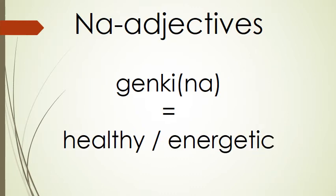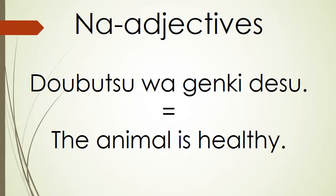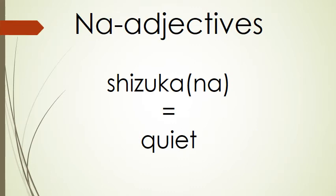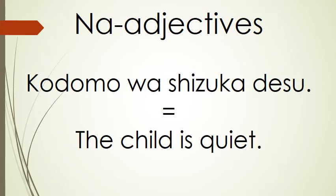Genki na means healthy or energetic. Healthy animal is genki na doubutsu. The animal is healthy would be doubutsu wa genki desu. Shizuka na means quiet. Quiet child is shizuka na kodomo. And if we wanted to say the child is quiet, we would say kodomo wa shizuka desu.